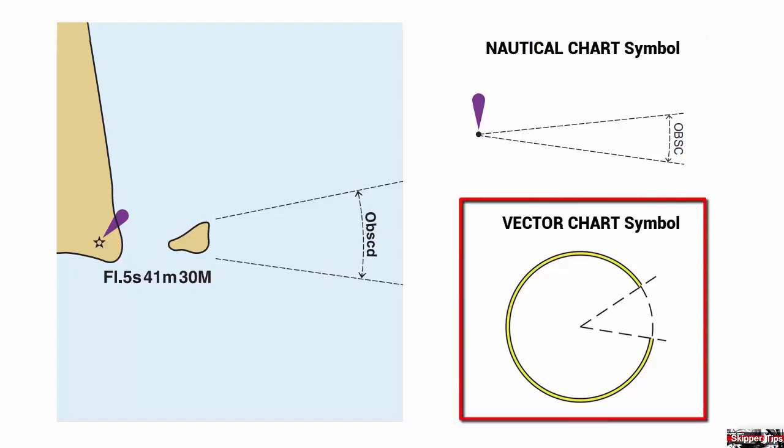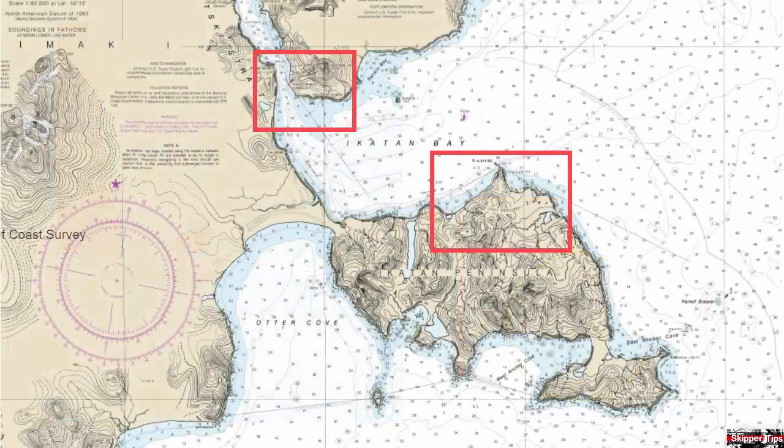If you use the latest electronic charts called vector charts, you will see a colored circle centered over the light position. A break somewhere along the circle with dashed lines extending from the light position show the obscured segment. This chart in Alaska shows two obscured sector lights. Soundings are in fathoms at mean low or low water.